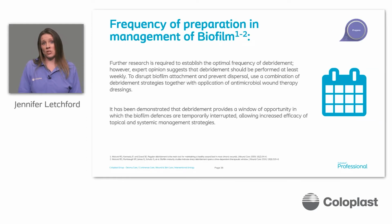Frequency of preparation and management of biofilms. Actually, what we know is that it's really important to remove biofilms at every dressing change. So we want to be able to get on top of that biofilm by manually disrupting before selecting our treatment and applying our treatment or our antimicrobial.